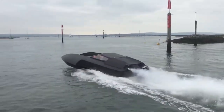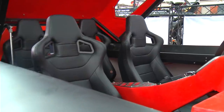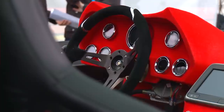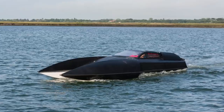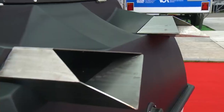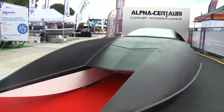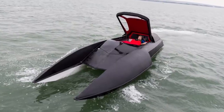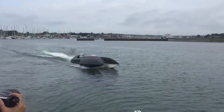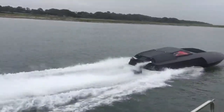You can access the Centauri through a fighter jet-style canopy and enter into a luxurious sitting area for up to four people. The attention to detail in the construction of this vehicle is made immediately apparent when you see it, with its unique combination of stainless steel frame and a lightweight composite structure, which gives it a total displacement of just 1,650 kilograms. Interested? You can purchase the Alpha Centauri at prices starting from $185,000.